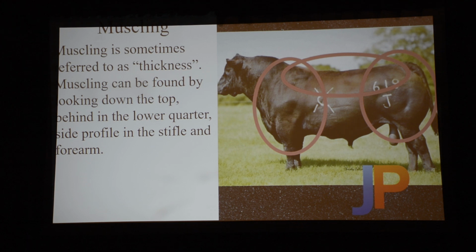Do I want to look at the form for muscle? That's a good place to look for muscling. How about down the top? Do a pretty good job looking down the top. How about here? This is where I find most people miss this one. Where do we find muscle when we get to the side of this calf? Is it there in that stifle? Or is the muscle down here in this lower quarter? And it should be in both of those. I challenge you to put muscle in both of those.